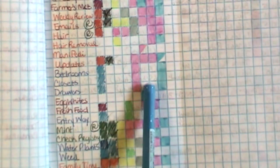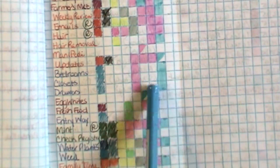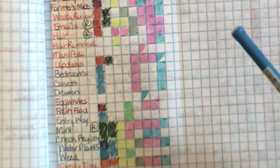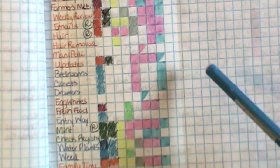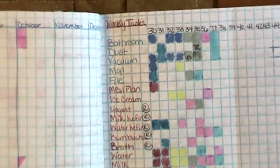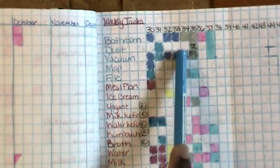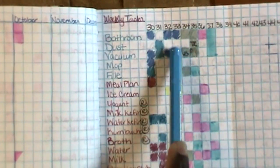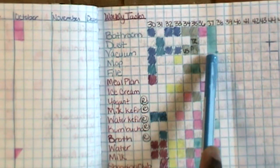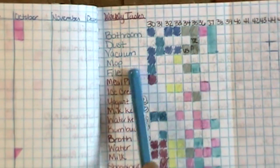I may not get to all of these things every week, but, as I see the frequency, I might see that, hey, maybe I do this every other week or every 3 weeks, and that's a good frequency for me. So maybe I'll just stick with that. But I really like being able to see, okay, am I cleaning the bathroom every week? Am I missing a lot of days? Am I dusting every week? Am I missing a lot of weeks, when it comes to dusting or whatever?